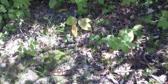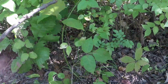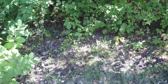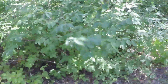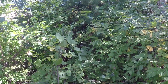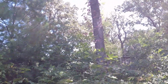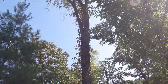If I look over here, here's some smaller stuff, another plant starting to pop up. So there's lots and lots of it around here. Now, where I've seen it the worst is where it grows up next to a tree and it turns into a vine. So that tree up there, sorry, let me get you turned right. That tree up there, that vine going up there, that is poison ivy.